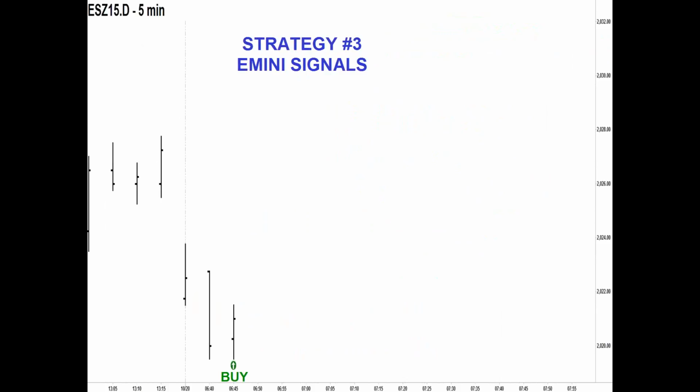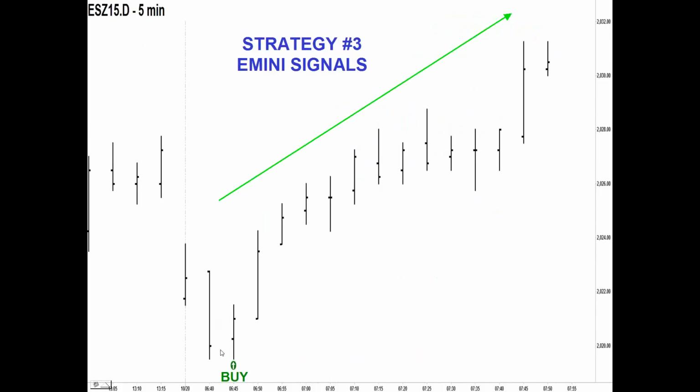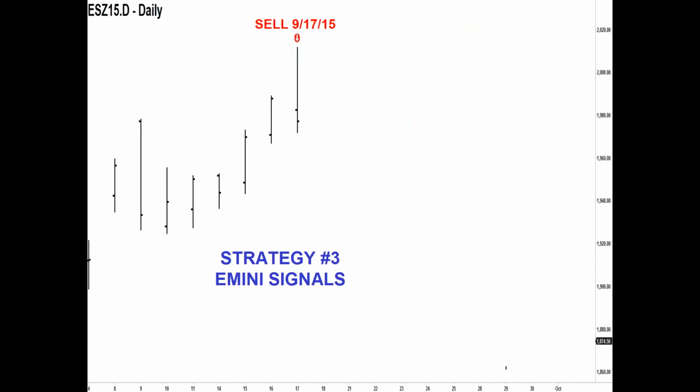Here's a 5-minute chart of the E-mini. This was on the 20th, as you see there in the lower left-hand corner, of October. So this was just last week. Coming into the day here, the E-mini gapped lower. Most people would say, well, we're going lower. We had a strong gap to the downside. I'm not going to buy this. But strategy 3 generated a buy signal. This was the exact same strategy I was trading this morning. And look what happened. You see, it determines pullbacks in an uptrend and pullbacks in a downtrend as well.